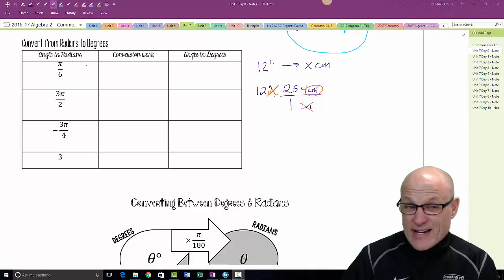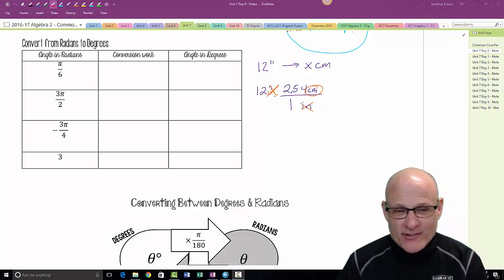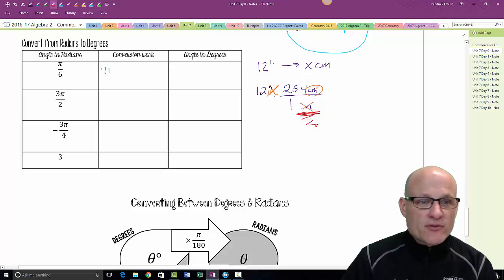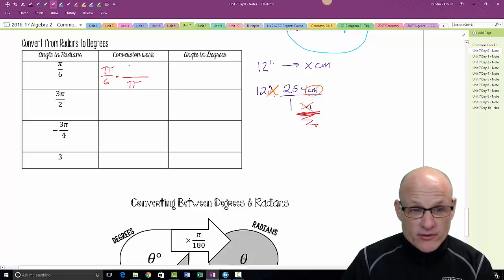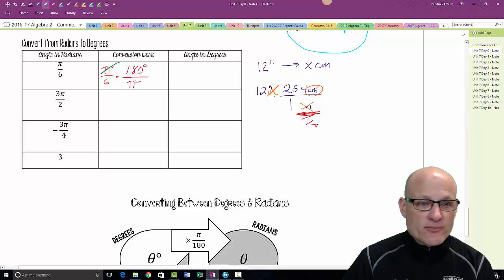So let's convert back. We're going to convert now from radians to degrees. So now what I want to do is get rid of radians and keep degrees. In general, whatever you want to get rid of should go on the bottom, in the denominator of your conversion. So I'm going to take pi over 6 and multiply by, well, I want to get rid of radians, so that means I've got to put the pi down here. And I want degrees. If I do that, notice these pi's cancel, and I get 180 over 6, which is equal to 30 degrees.